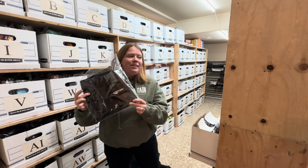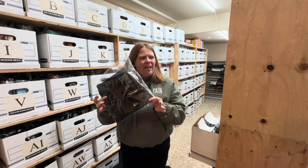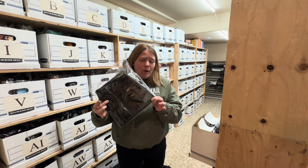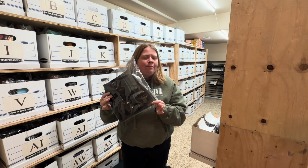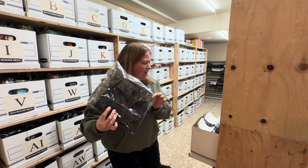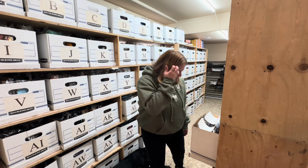Sorry, I stepped on Reese's foot. Pair of J. Crew Factory black denim. This I actually bought from Uptown Cheapskate. I don't remember how much, but I bought them for myself and I just did not ever end up wearing them, so I listed them. Someone offered me 10. I'm sure I paid probably 12 to 15, but they've been listed several months, so I'm just taking the little bit of a loss and getting at least $7 back. Okay, DW.